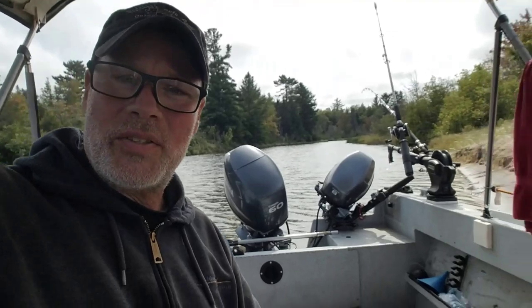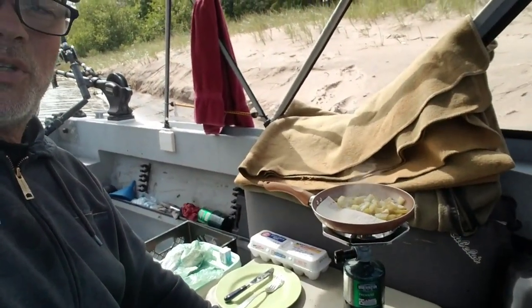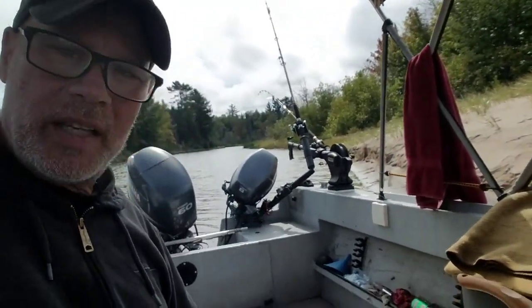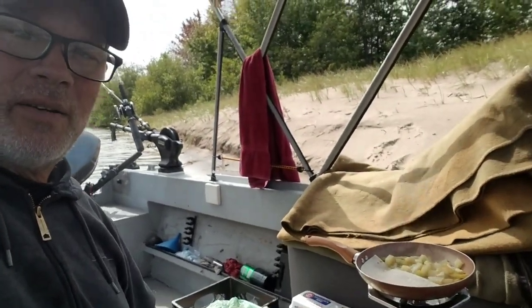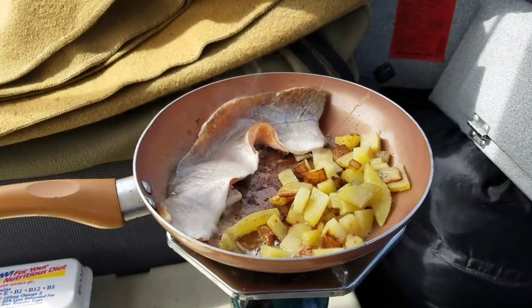All right guys, so far this is working pretty good. You can see I sit in the helm seat and just turn what normally would be the passenger seat area into a little workstation, a little kitchen right now. And I'm cooking myself some breakfast, and I'm really trying on this trip to take my time and prepare meals and not just have ready-made, packaged stuff. I chopped up half a potato, and I'm gonna make some eggs, and I'm gonna make one of these fillets that I got a couple days ago.